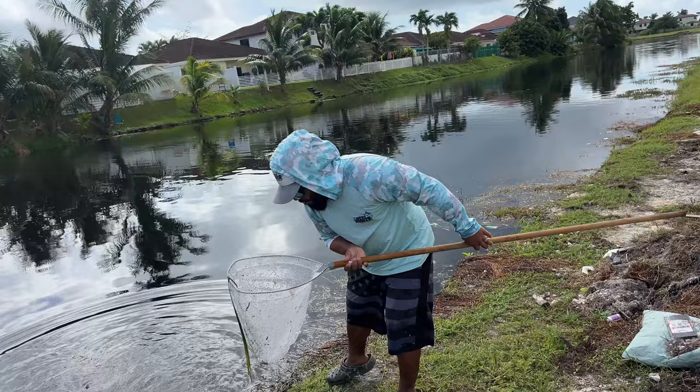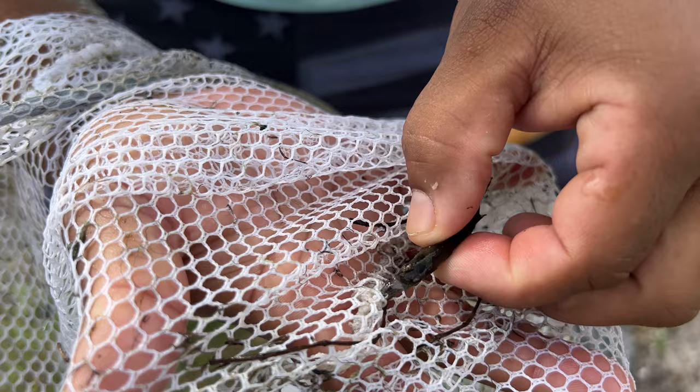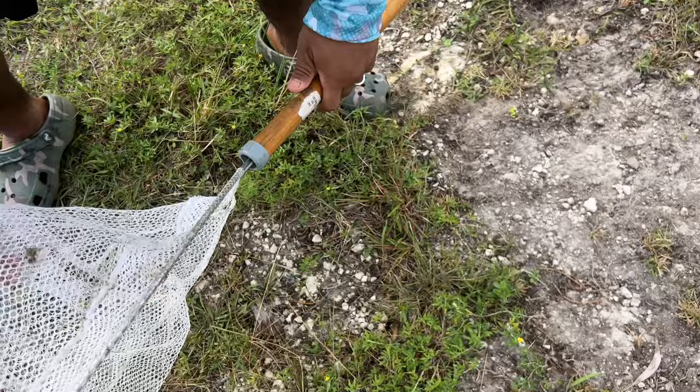You got him? Saw something. Bro, I think I have an arowana or an arapaima. Why is his mouth like that? Oh, because he's biting the neck. Oh, pick him up. Move him out.